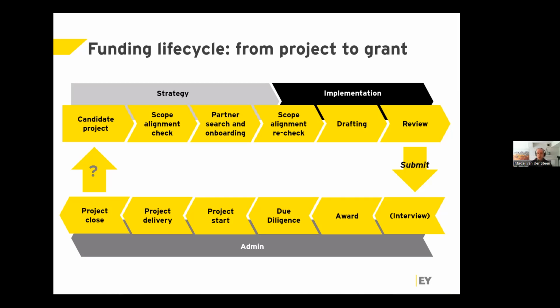So that's the due diligence phase. Once you've got the green light from the funding authorities, you can start your project, you can deliver your project, and during the project delivery, you'll have to make funding requests as well.